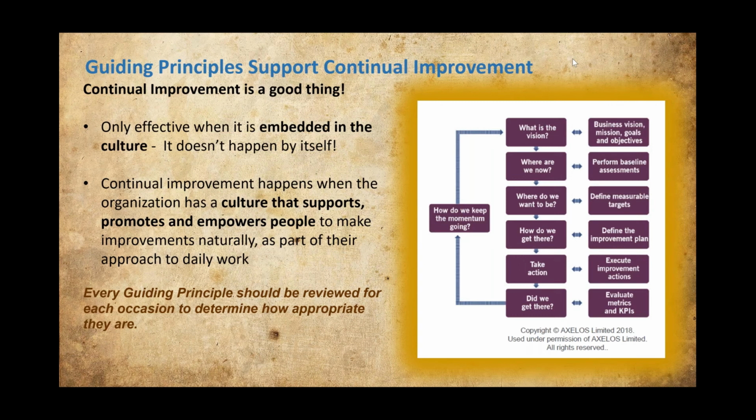Take a look at these activities. Which one do you think trumps all of the others? Which one is more important? It's hard to tell, isn't it? You might be looking at what is the vision? We need to know what the vision is and what that holistic perspective is before we jump right in. Or you might be thinking taking action is important, because if we don't take action, everything else is for naught. And if you think about this, there really is no one correct answer.